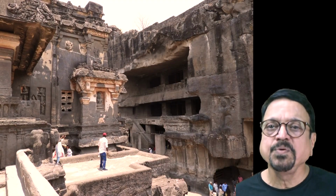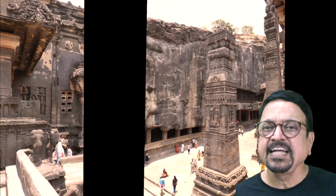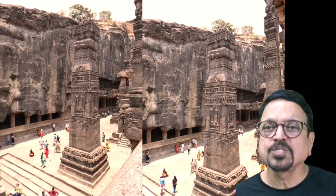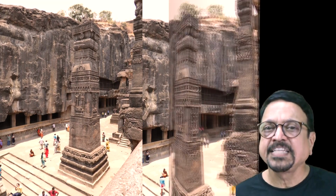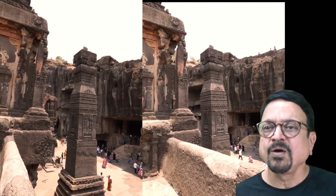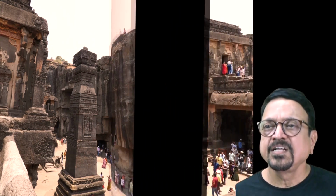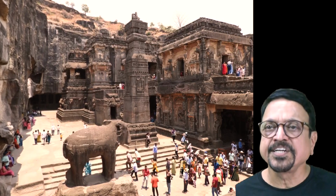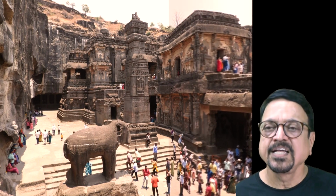Now here, just to give you an idea, we are coming out from the other end. We started from one end. See, these were all the small things you are seeing, compartments. We were there to see these images. Now, this is the tower, sometimes referred to as the Tower of Victory. These are the elephants of life size.